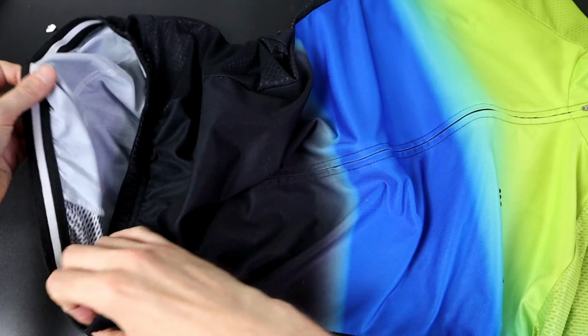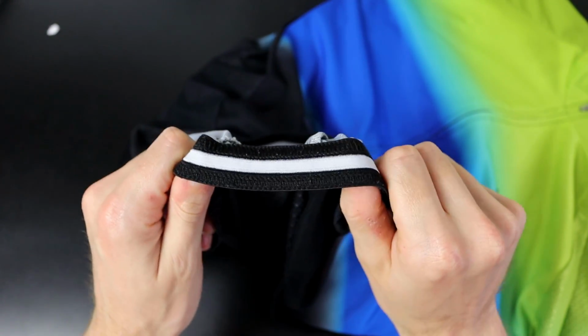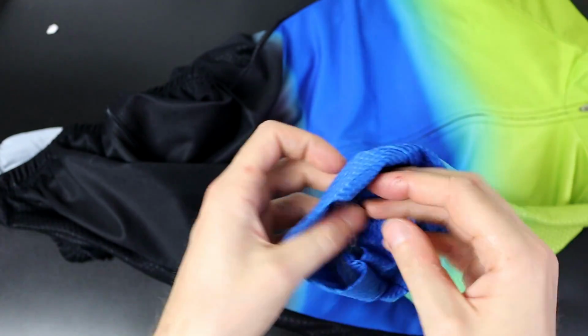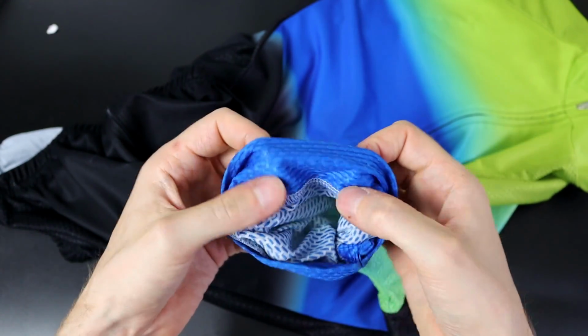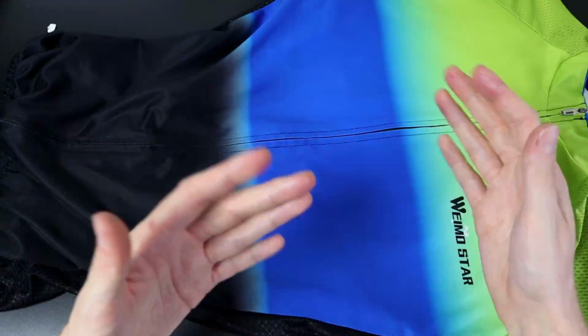Okay, so the cheap jersey, decent elasticated rubber grips on the base again, just as good as the premium one, really. But unfortunately, none in the arms here. Totally not an issue though, and they still hold nice and secure on your arms. But the zips on these cheaper jerseys are kind of a weak point.